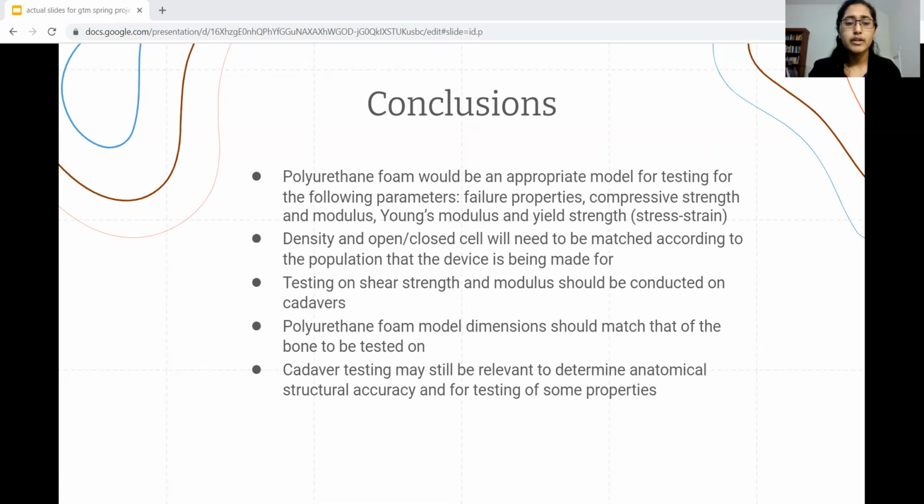And this is actually a conclusion that I just touched on, that the polyurethane foam model dimension should match that of the bone to be tested on, because like we saw before, with the 3.9 and 7.7 cylinders having different properties. Just to ensure that the foam behaves as closely as possible to the bone that the device will ultimately be inserted into, the dimensions should very much match that of the bone that will ultimately be used for the device to be inserted into.